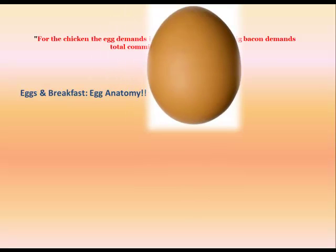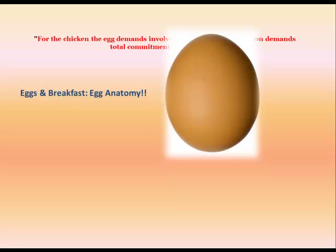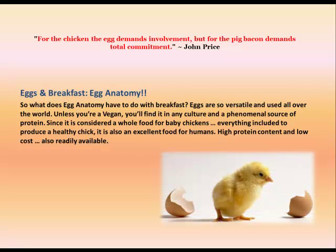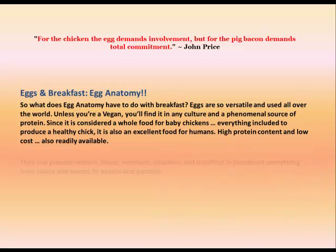It's egg anatomy. Of course, you all recognize the egg, right? So what does egg anatomy have to do with breakfast? Eggs are so versatile and used all over the world, and unless you're a vegan, you're going to find it in any culture, and it's a phenomenal source of protein. And since it's considered a whole food for baby chicks, everything included to produce a healthy chick, it's also an excellent food for humans. High protein content, low cost, also readily available.